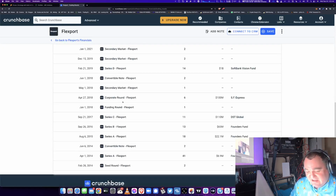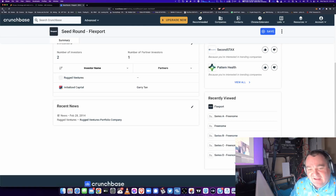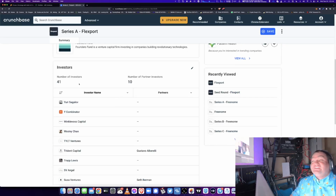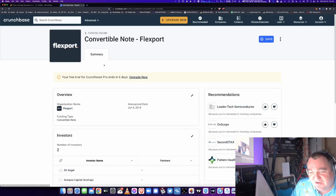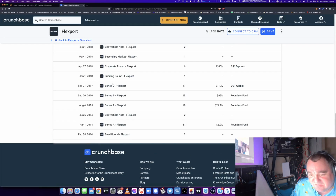So let's just take a look. Series A, 2014, Rugged Ventures. If you know anything about crypto, Rugged Ventures is a pretty funny name. Hopefully they don't get rugged, but it doesn't look like they got rugged. Y Combinator. So it was a Y Combinator darling, which is a startup generator. If you know anything about Y Combinator, it's where companies go. They say, hey, I want to start a startup. There's a lot, 41 investors here. We've got a convertible note for Flexport, which was just a way of buying in between rounds.